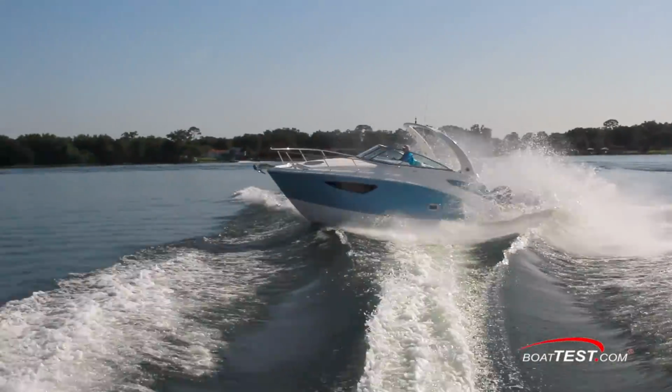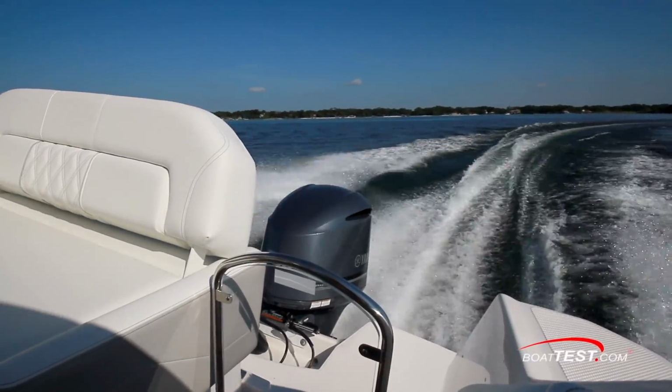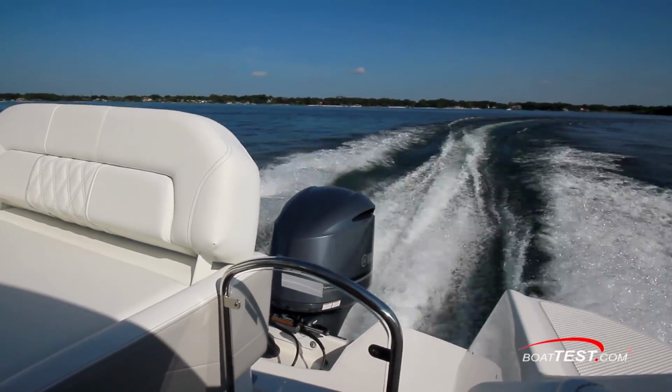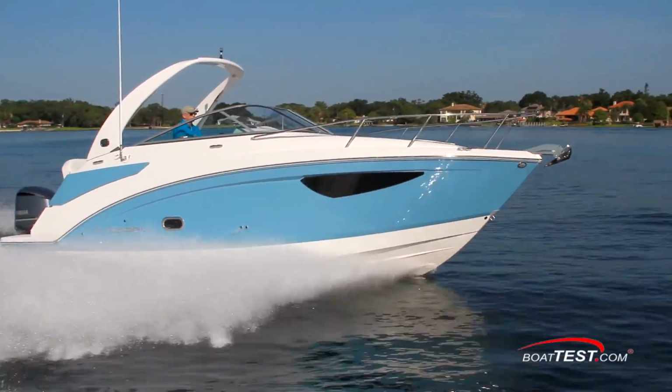So clearly, Regal combined a roomy layout well suited for overnighting with outboard power that matches customer trends and desires, all into the 26 XO. And that's my full features inspection and performance evaluation.